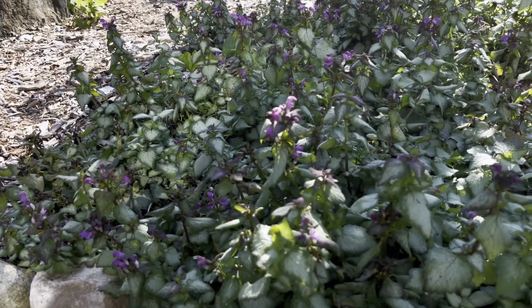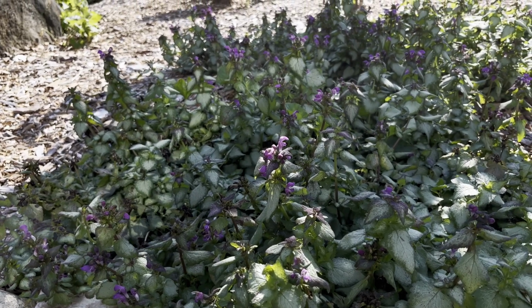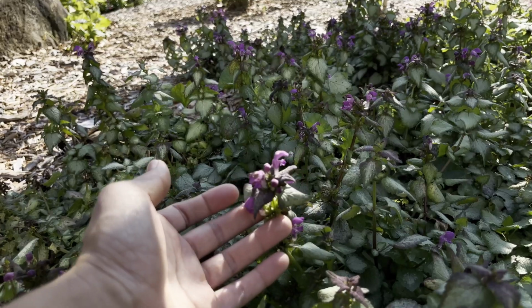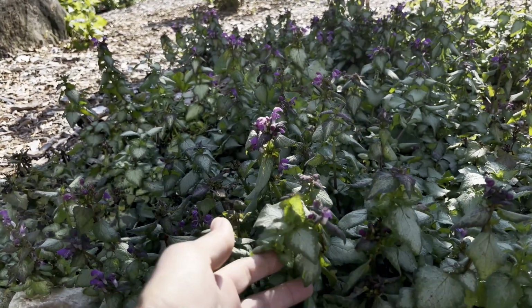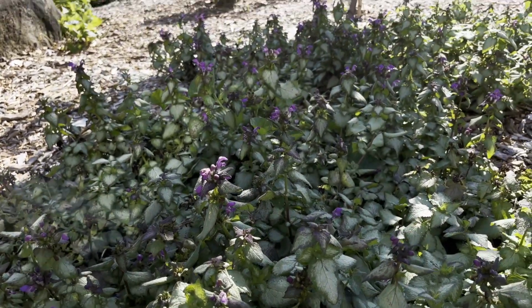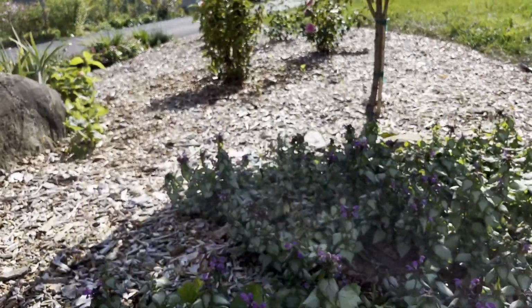But overall, it's a workhorse in the garden. It's constantly putting on new blooms, as you can see right here. It's a beautiful ground cover. It has kind of a silvery foliage to it. It is just gorgeous. It has beautiful texture and beautiful color to the garden.